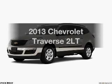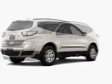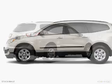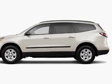Reimagine yourself in this 2013 Chevrolet Traverse. Find everything you wanted to ride under one roof with this vehicle. The powertrain includes front-wheel drive with a reliable six-cylinder engine connected to a smooth shifting six-speed automatic transmission.